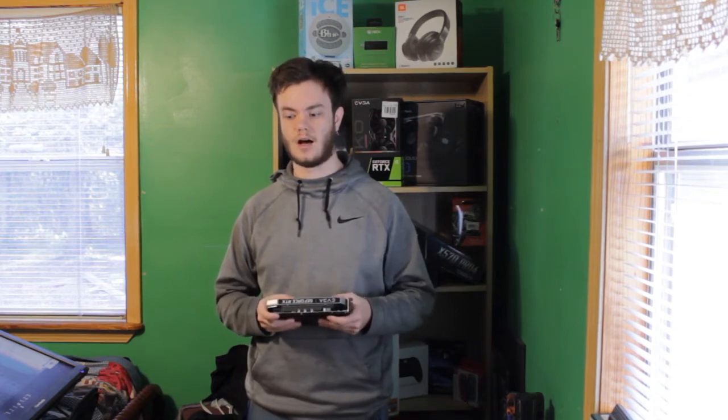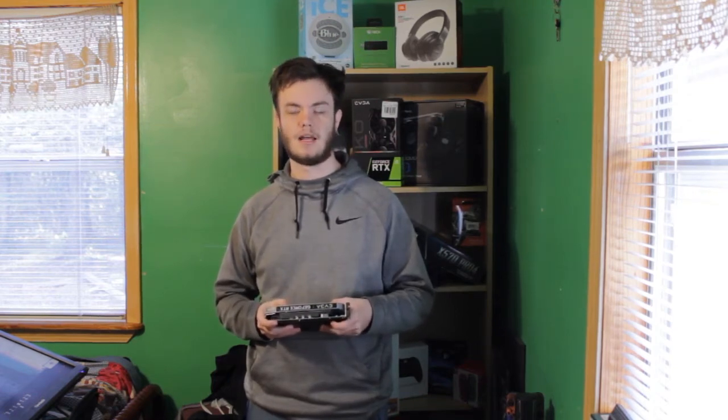But yeah, this is a good GPU. It's powerful. It doesn't draw that much from the wall. I haven't measured it, and I don't remember what the TDP of this card is. It would be on the screen right now.